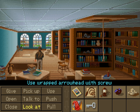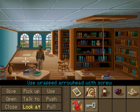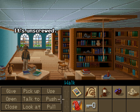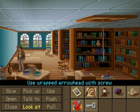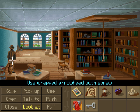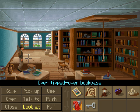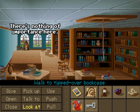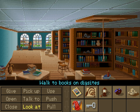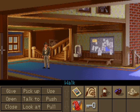It's unscrewed. There's nothing of importance here. Nope. But we kind of knew that. Okay, well, keep looking.